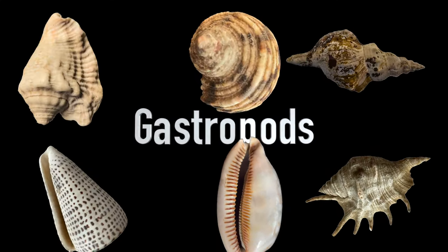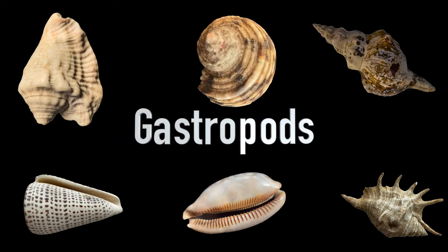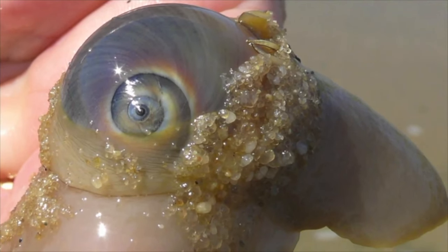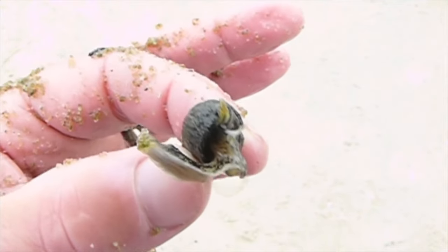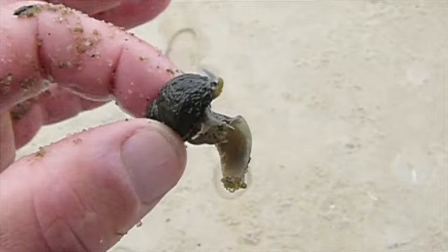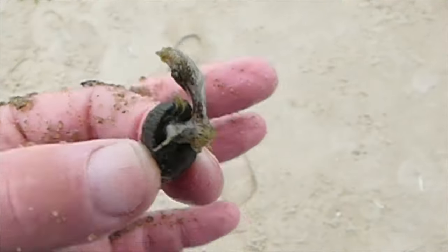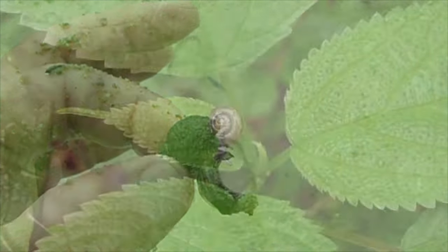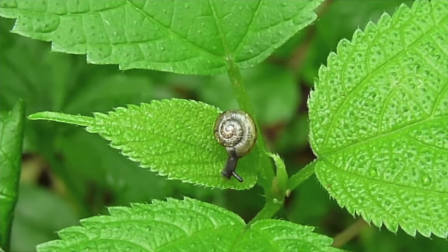Gastropods, animals that have stomach feet and live inside their shell. The next kind of animal that I saw was a snail. A snail is another animal that has a shell, and it uses its stomach and its foot to move around and eat. Gastropod means stomach foot, which means it actually eats as it walks along the ground.